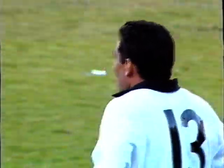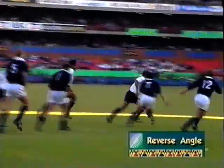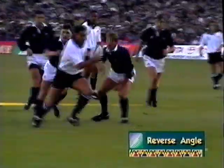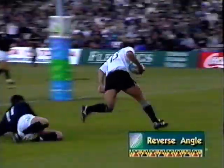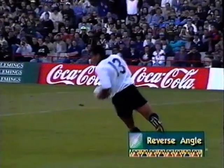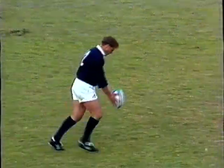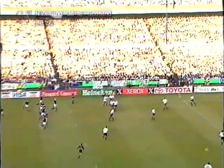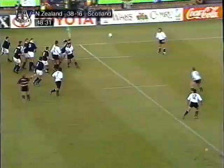There's the try scorer, but of course, as we mentioned earlier, the great danger of Lomu is that opposition will concentrate on him, and there was the gap that opened up for him. Redpath couldn't get him, Shield couldn't get him, and neither eventually could Kenny Logan, and it was Bunce with the All Blacks try. So 38 points to 16, and suddenly the All Blacks are heading for a big score.